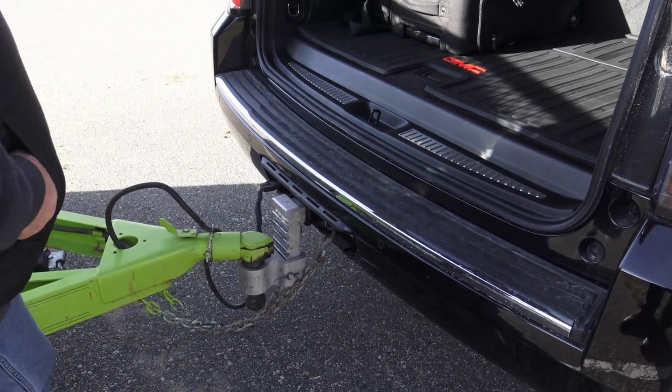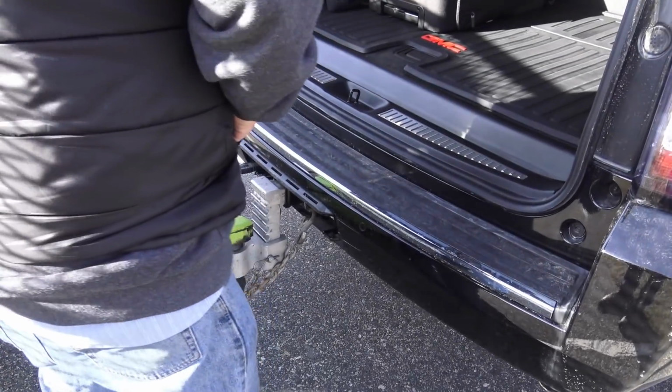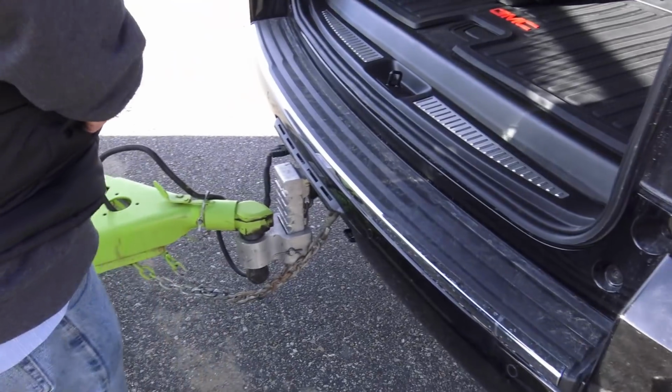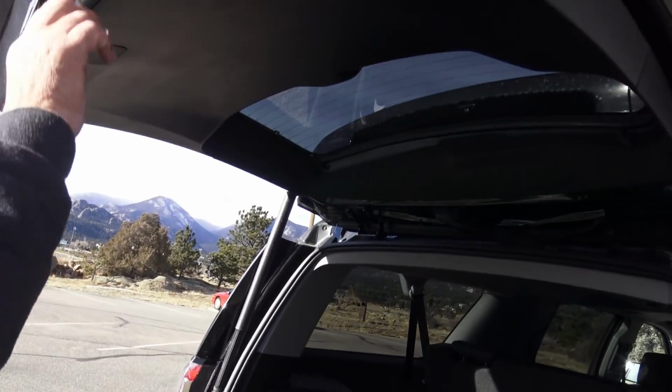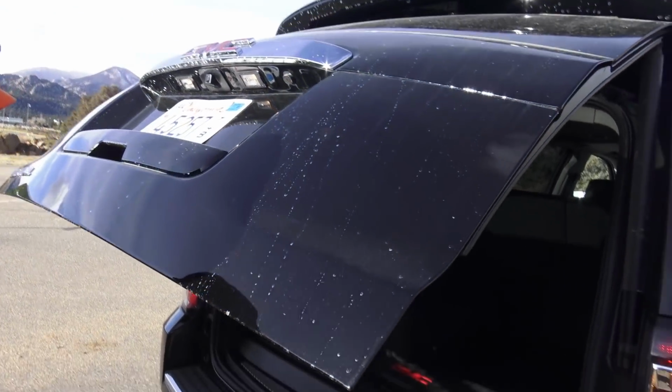It's a little more steady. It's right kind of in the middle. Get out of the way. Right. Okay, we'll forget that. You're gonna get hurt. Yeah, push the button. Can't have you get hurt now.